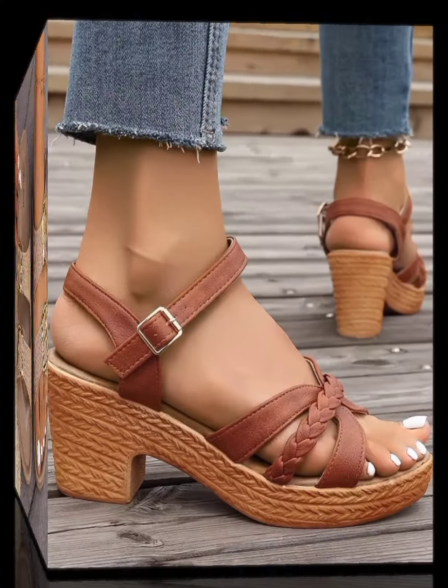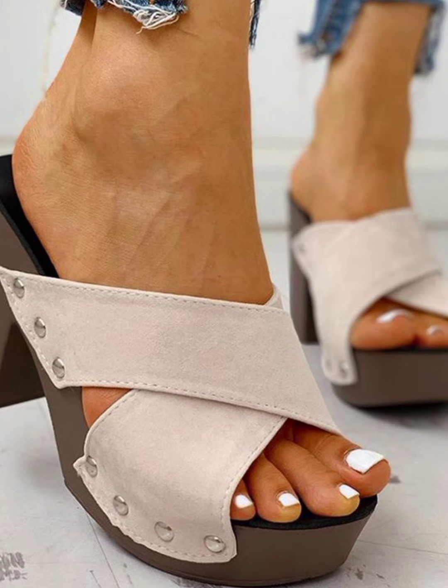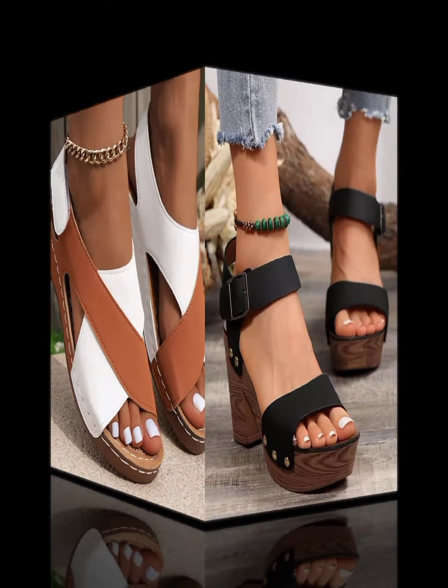Pro tips to care for your comfortable shoes and keep them looking fabulous. Point 1. Rotate your shoes. Don't wear the same pair daily. Even the most comfortable shoes need a break. When you wear one pair every single day, you compress the cushioning faster and reduce their lifespan.